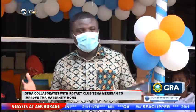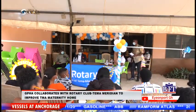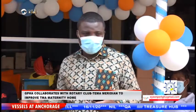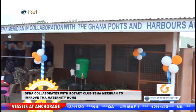more people will come. The Principal Marketing and Corporate Affairs Officer of GPHA, Samuel Ajeman, stated that the renovation of the TEMA maternity home falls within GPHA's corporate social objectives in healthcare, hence the support. When Rotary approached, and they approached sometime back about 2 years ago, we decided that we share common objectives and we wouldn't let them just do it by themselves. So we wanted to join hands and be able to do this together. That is why you see what you're seeing today, the partnership, the collaboration. And we can assure them that it's not just going to be the first.